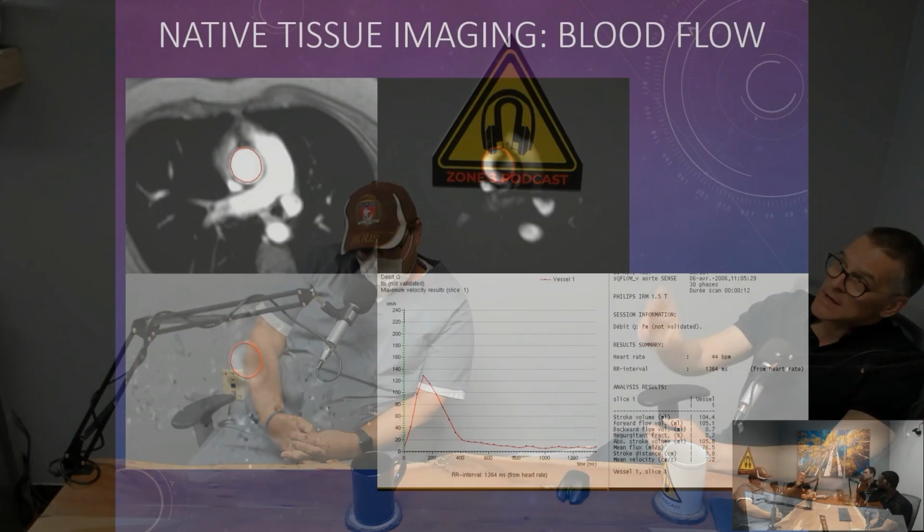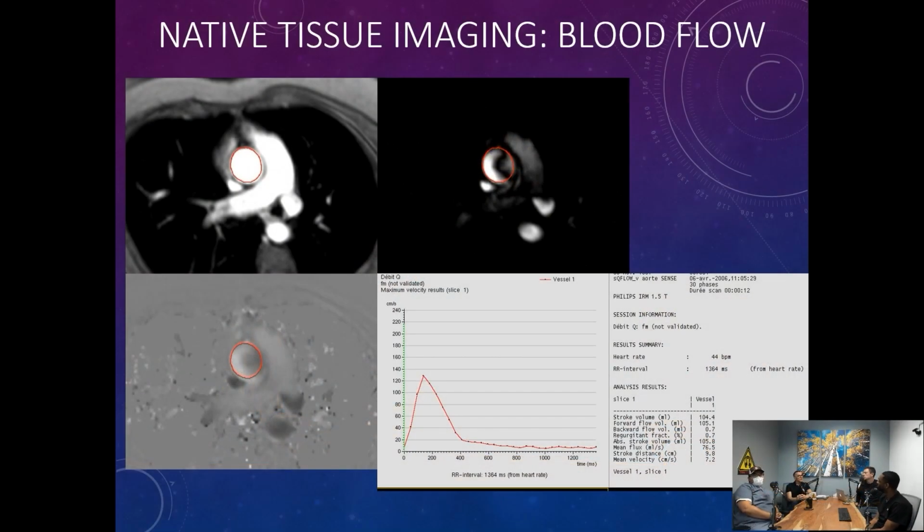What's the fourth dimension? Time. Good. The thing that's important though also, when we use the velocity mapping, is we try to pick a spot that's relatively quiescent. We try to stay away from turbulent areas when we want to measure flow.